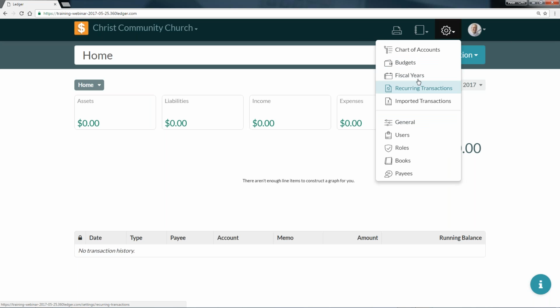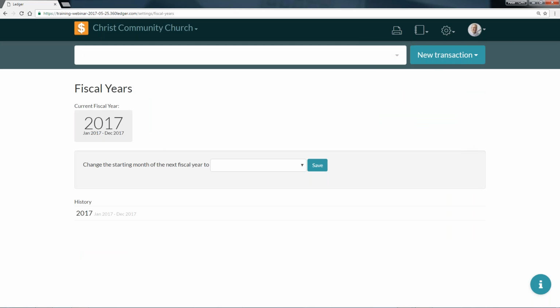Well, we mentioned the fiscal years. There's a fiscal year setting here. And what Ledger does is take a very difficult situation and make it simple for you. If you happen to change your fiscal year, maybe you want it aligned with the school, and so you'll have a short fiscal year, you can do that in here. This is also where you can go and lock fiscal years after they've ended so that no more transactions can take place. Otherwise, you don't really need to go in here too much once you've got that set up.